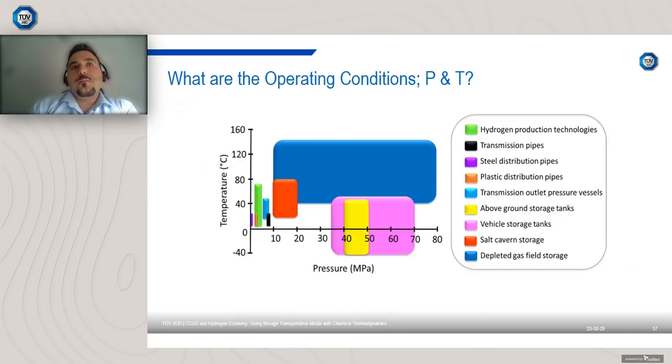So as I said, the PT operating conditions are key for us to realize which ones are very important, for each thermodynamic modeling and also the experimental work as well. In addition to knowing what the compositions are, we also need to know and understand the operating conditions of interest for hydrogen-based systems.